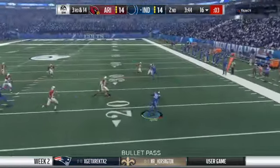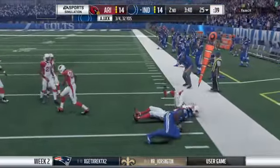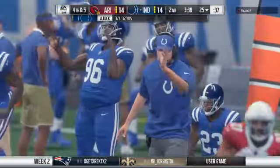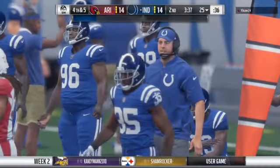From the gun, here's Locke. Dumps it off for Spiller, and down he'll go at the 25. It's a 9-yard pickup on the play, and that's going to bring up a 4th down.